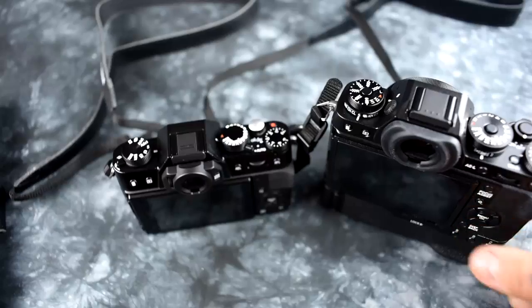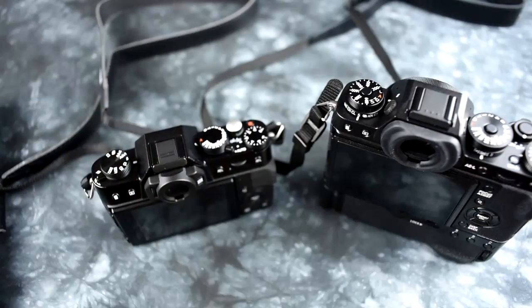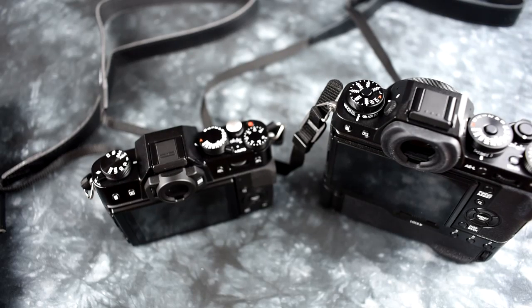But down the road we'll see whether or not anybody breaks one of those. The Fuji X-T10 hasn't been out for that long, so that's going to take some time, certainly a year or two, and the Fuji X-T10 has not been on the block, shall we say, for that long for anybody to experience that yet that I know of.